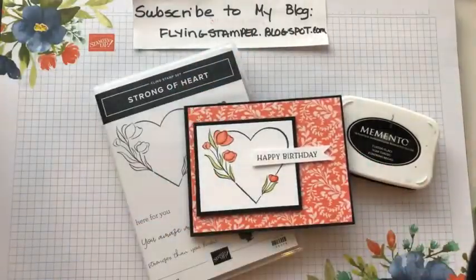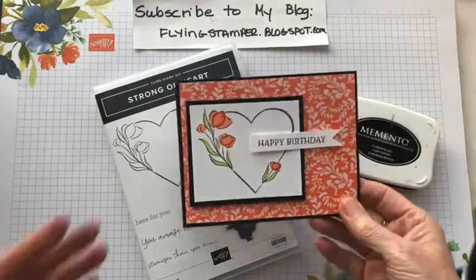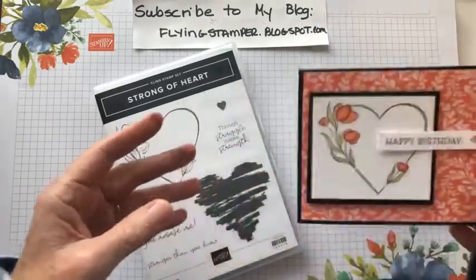And the Designer Series paper is from the Harvest Meadow paper pack, and that's also in the mini catalog. So that's also a paper that's going to retire soon. So if you want to get that, that's another thing that you'll want to pick up fairly soon. So this is a pretty simple card.